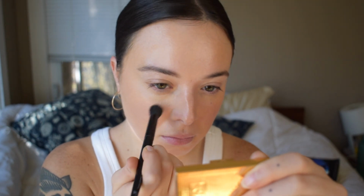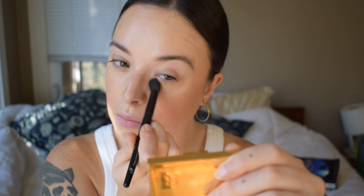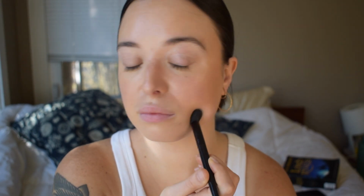It spreads so evenly onto the skin, especially when you are a little bit more oily, or if you have emollient products underneath. It's not going to pill, it's not going to stick to any dry patches. It's really high coverage, but you can thin it out to put it all over the face in a very natural, elegant way. It's a ride or die for me. I just love this concealer so much.